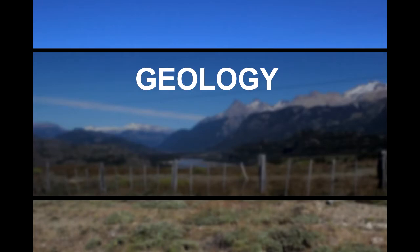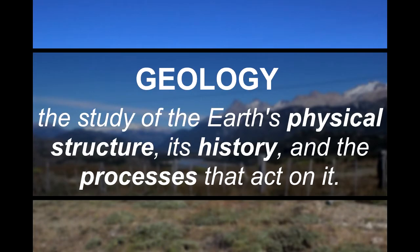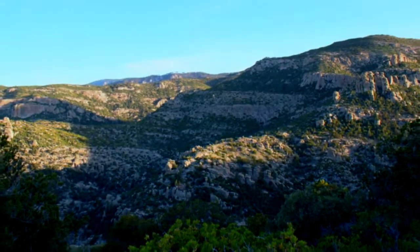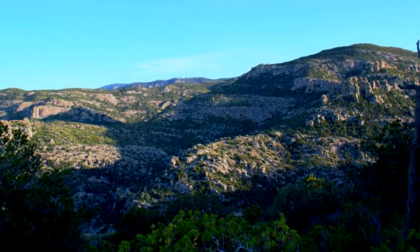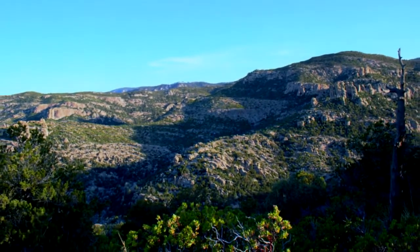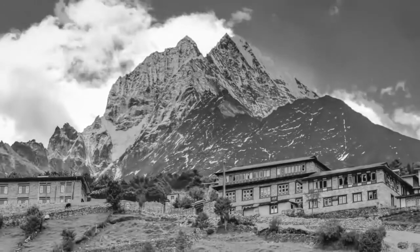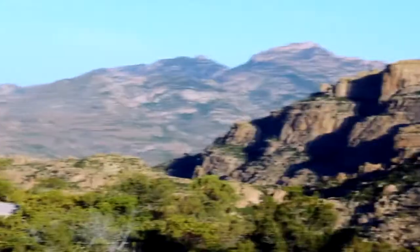The branch of science dedicated to understanding the planet is called geology, and it's the study of the Earth's physical structure, its history, and the processes that act on it. Geologists are scientists that are trying to learn about the history of the Earth through studying the rocks that make it up, and understand the changes that the planet is undergoing. Since the surface of the Earth is constantly changing through time, learning about how rocks change can allow scientists to better understand our home. So let's start with the basics.